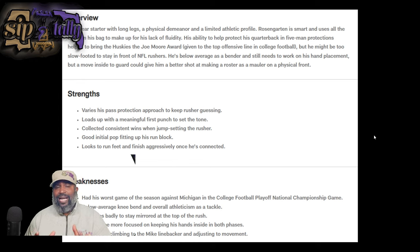Now, it's crazy how they say he's too slow-footed, but he ran the fastest 40 at the combine. But that slow-footedness is referring to his ability to go left, right, and stuff like that. That's what that kind of refers to.